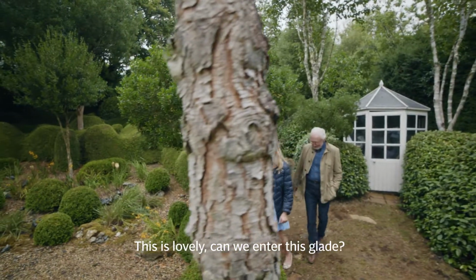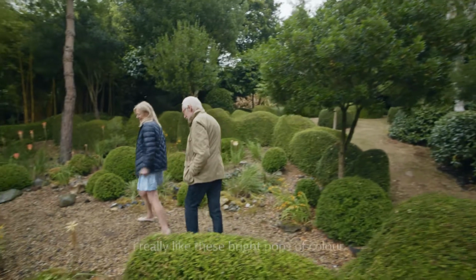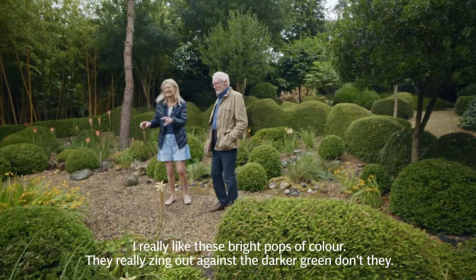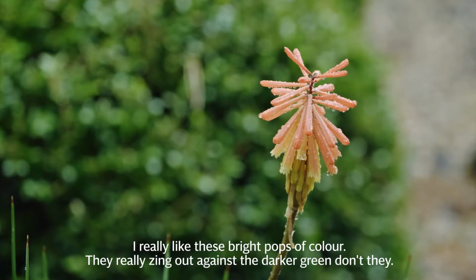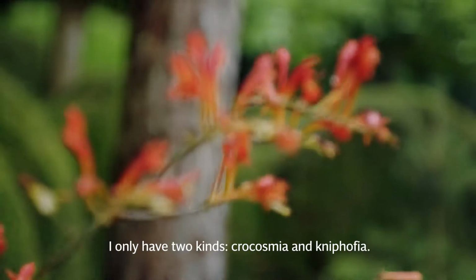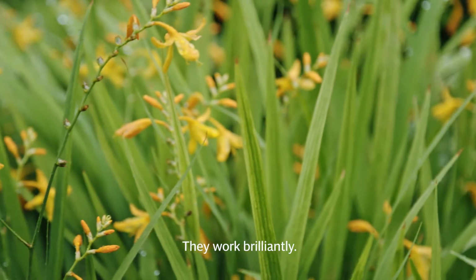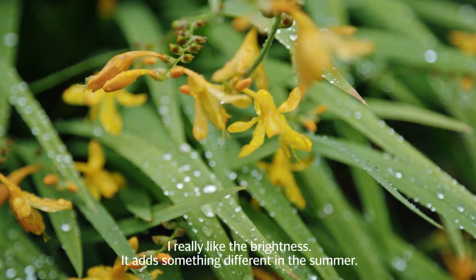This is lovely, coming into this glade. Yes. I really like these bright pops of colour. They really zing out against the darker green, don't they? And I only have two kinds, Crocosmia and Kniphofia. They work brilliantly. I really like the brightness. It adds something different in the summer.